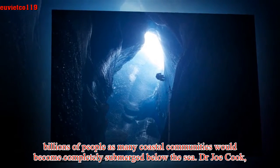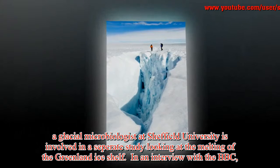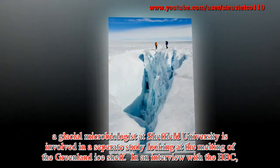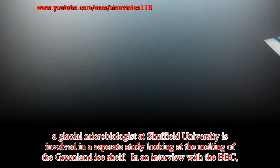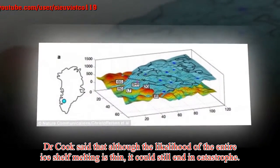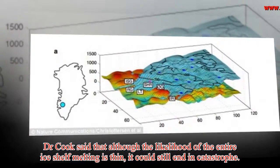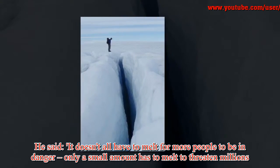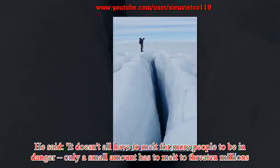Dr. Joe Cook, a glacial microbiologist at Sheffield University, is involved in a separate study looking at the melting of the Greenland ice shelf. In an interview with the BBC, Dr. Cook said that although the likelihood of the entire ice shelf melting is slim, it could still end in catastrophe. He said, "It doesn't all have to melt for more people to be in danger, only a small amount has to melt to threaten millions."